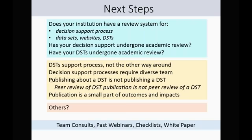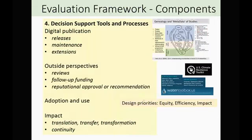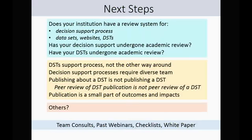And so in thinking about how a tool itself gets peer reviewed, our framework has some pieces of that when we go back in to look at these outside perspectives. That includes peer review of the tool itself, not just a publication about the tool. And finally, just to stress that publication is a small part of the outcomes and impacts, whether it's for a paper about a tool or whether it's the tool itself. The outcomes and impacts have to support the decision makers and the stakeholders.